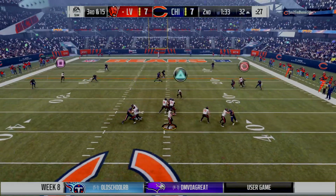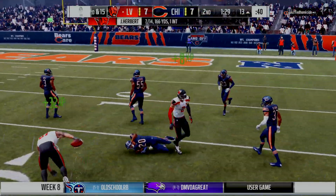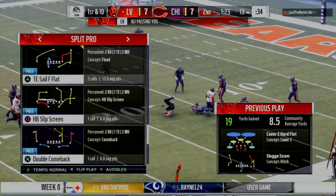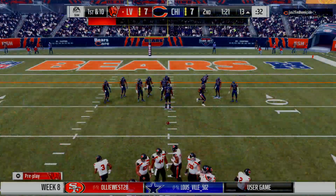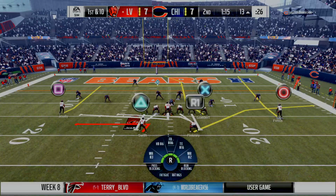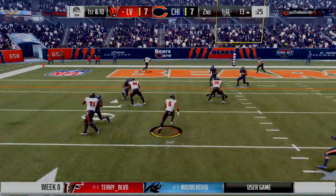Now on 3rd and long, they'll look to throw. He's got Evans. And down inside the 15 he goes. He's got his first catch here before halftime, and it goes for a first down. Inside the red zone here, they'll look to throw.